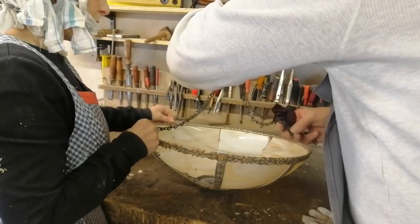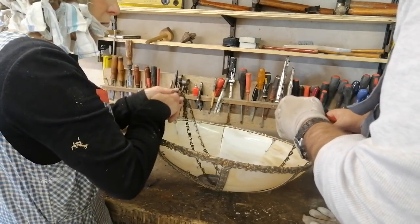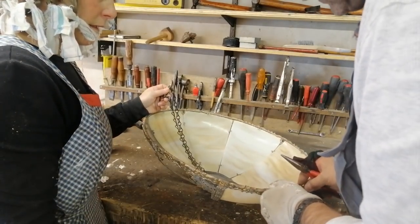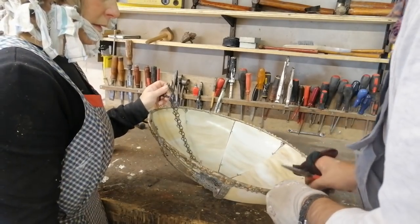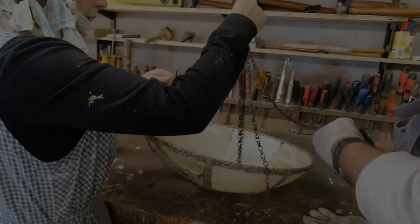Actually, we could just probably open them up, couldn't we? Yes, we can. Try that. See? Open that up a little bit. Close that down. Probably go from the inside out, honey. Yeah? Oh, it's perfect, look. Perfect. We'll just have to do the others, and then it's over to the painting department.